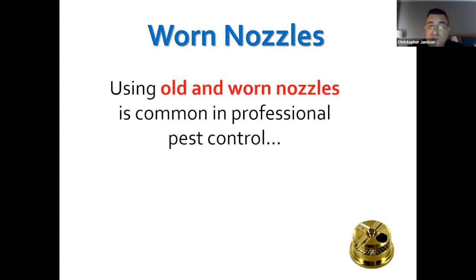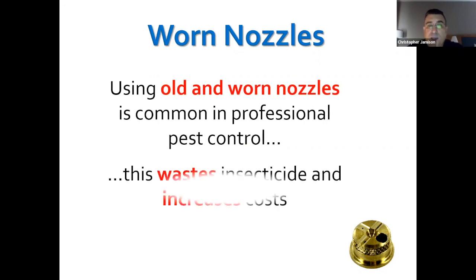Old and worn nozzles are super common. It does waste insecticide and it increases cost. I have guys say, well, tips are expensive. They are, but so is the product that we're putting out. And if you add up the minor amounts that you're wasting over time, you can figure out when is the most cost-effective time to purchase a new tip, and we go from there.